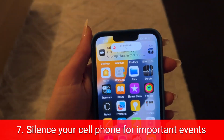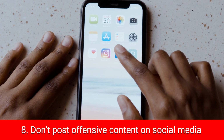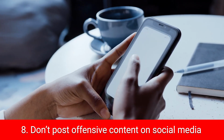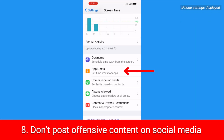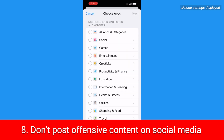So easy. Finally, don't ever post something inappropriate or offensive on social media. Always think before you post. Even if you don't think it's offensive, someone else may see it differently. If you think you need to cut back on social media, limit your screen time in your phone settings to help with that self-control.